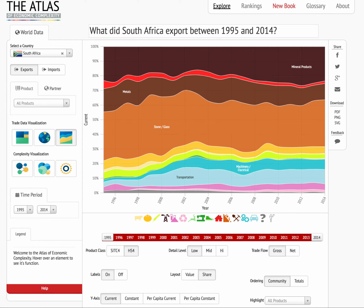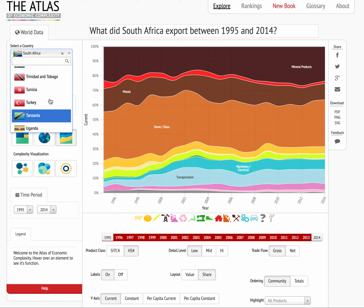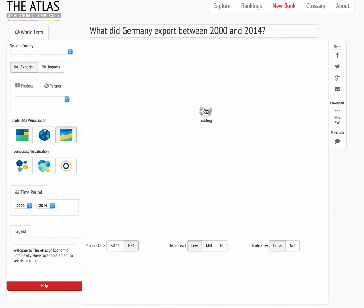But this shows you South Africa's 10-year history. Basically, we're very, very dependent on mining. If we had to look at a country like Germany, one of our big trade partners, where's Germany? Does this not have Germany? No, there we go. Why is it not alphabetical? Okay, let's see what Germany is.